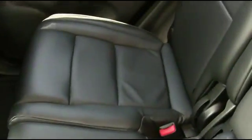Look at that beautiful leather. No rips, no stains, no tears. RC Hill HD clean machine. If other dealers aren't going in and out of their vehicles with high definition cameras, they probably got something to hide. Wow, this is absolutely breathtaking, gorgeous HD clean carpet. Guys, right here, refreshment served in the back.